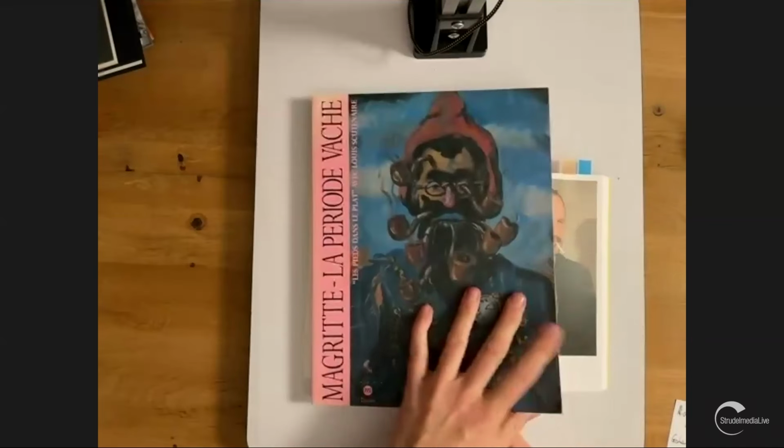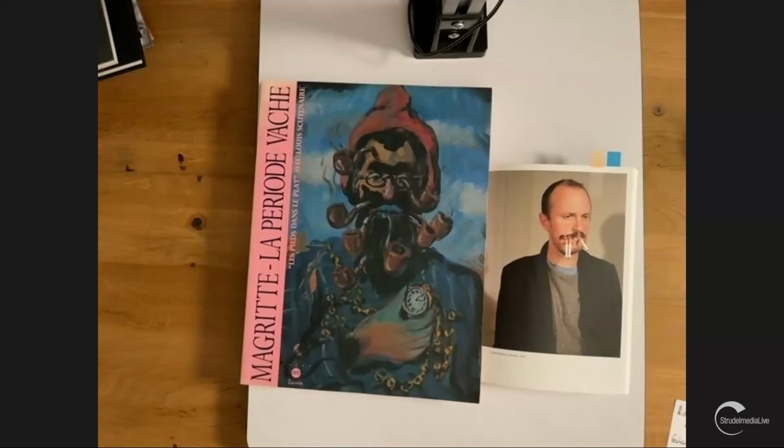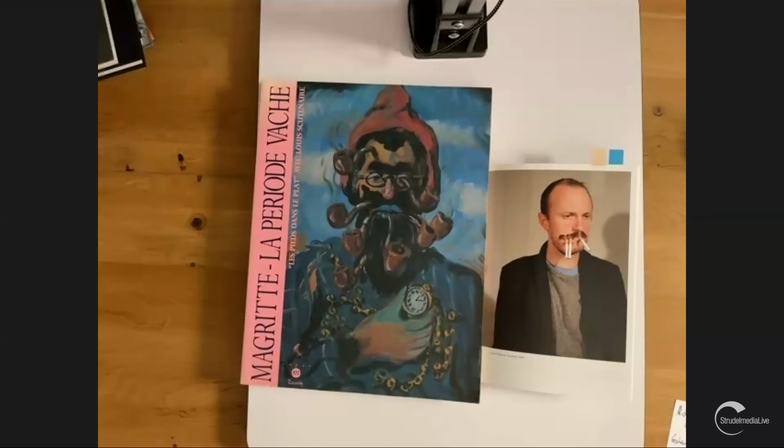So he is referencing here La Période Vache, the cow period of René Magritte. This was very influential, and I did not know that. We all know the pictures by René Magritte. I did not know that René Magritte was eventually tired of himself and of his wonderful paintings and of his very photorealistic style. And he made these Période Vache paintings with the intent to paint as poorly as possible.